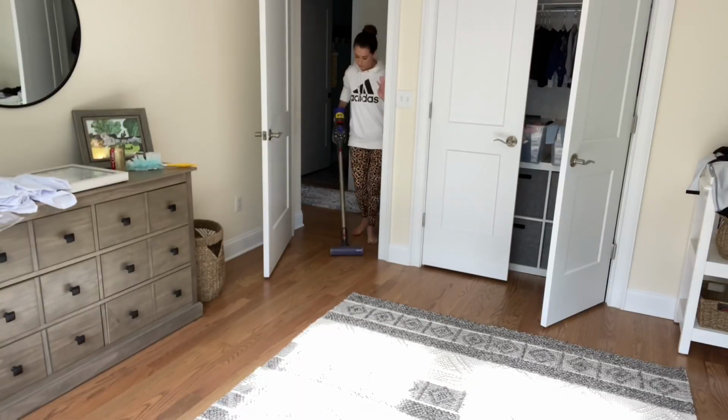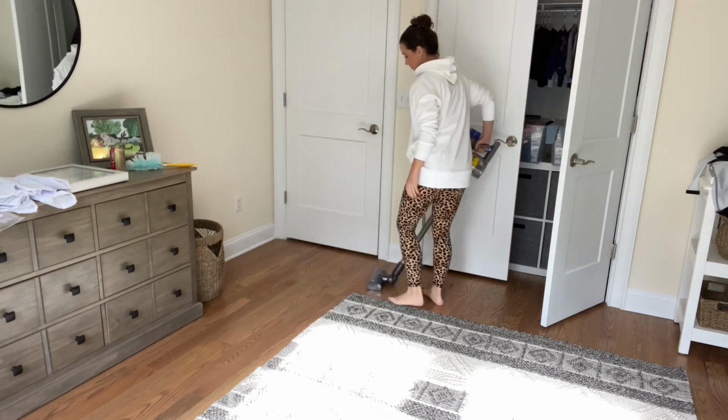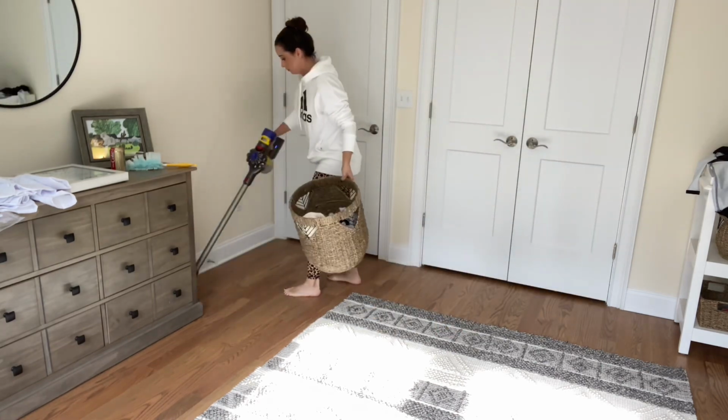Just gonna do a little vacuuming and dusting in the baby's room, and then I am done, and I'll be moving on to my daughter's room.